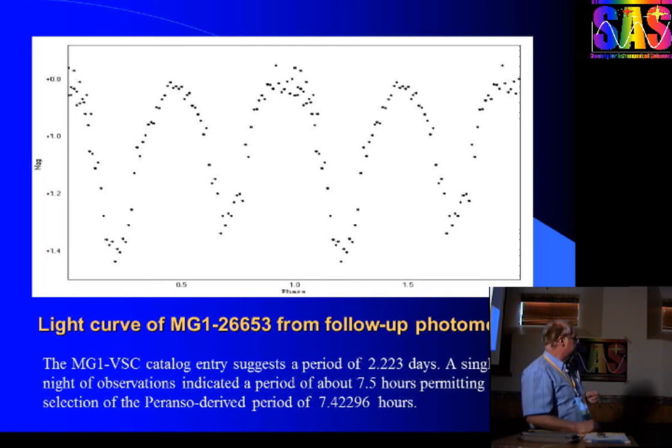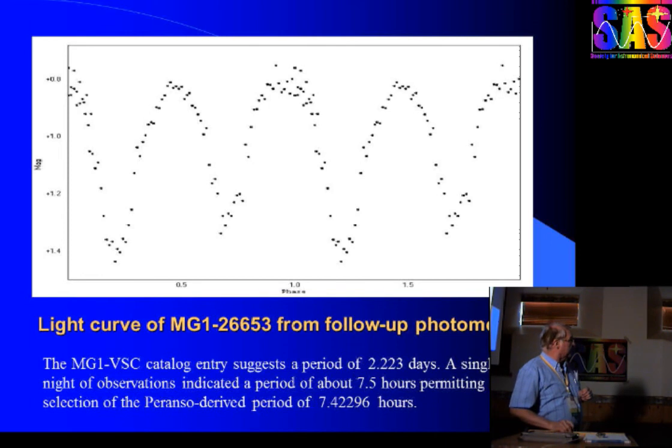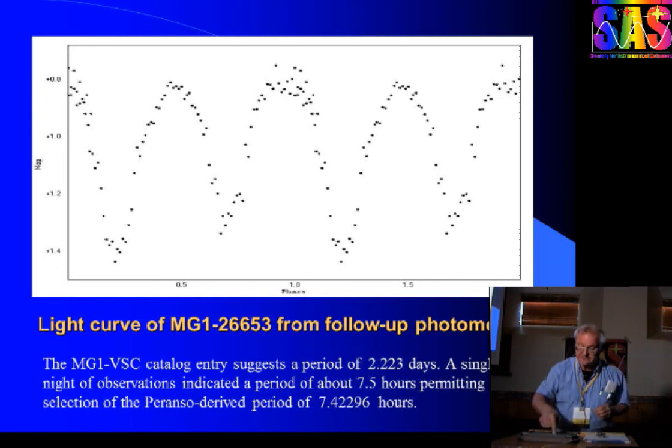Again, the answer was 7.5 hours from this data. Once I have a night's worth or a few nights' worth of data where I can unambiguously indicate the neighborhood of the period, I can then go back to the original MG1 catalog data, which has a period of 2 years. I can plug in the approximate range of the period, and out comes a very precise indication of the period. So I came up with 7.5 hours from the follow-up data, and then going back to the MG1 data, I got a very precise 7.42296 hours. So the two data sets complement each other very nicely.